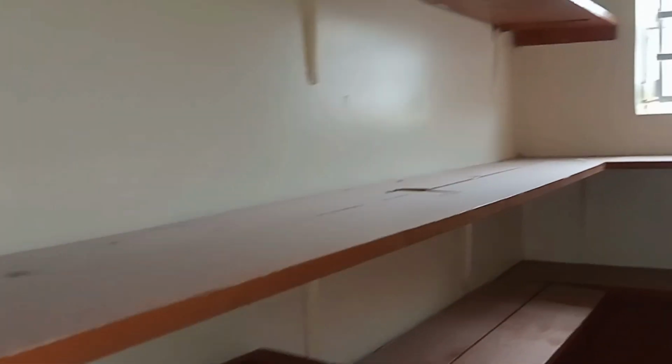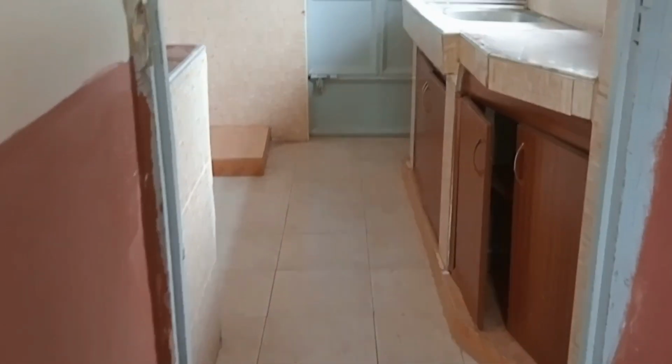So from the kitchen, this house also has a pantry. So this is the pantry where you can store your extra foodstuffs. So it's also very spacious considering it's a pantry. So yeah, that's it. It's just next to the kitchen.